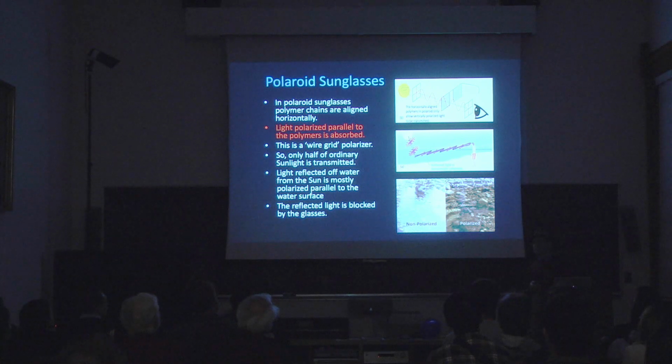Now, the reason the glasses are so good at cutting out glare is because if you have light reflected at a particular angle, then the light becomes polarized, so that the orientation of light is all crossways like this. So we're able to cut out pretty much all of the glare coming off the water, so long as the scattering angle is right.